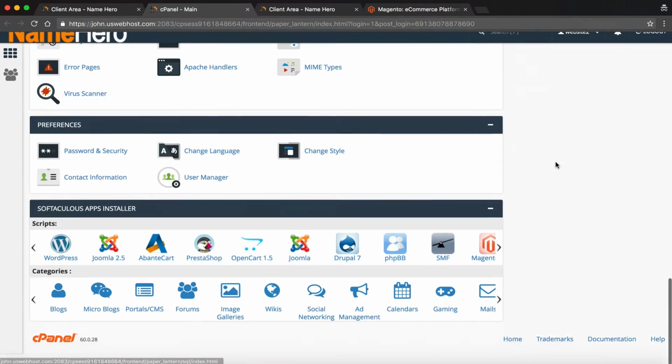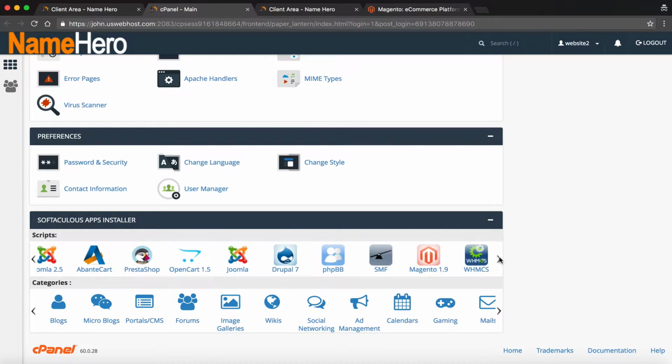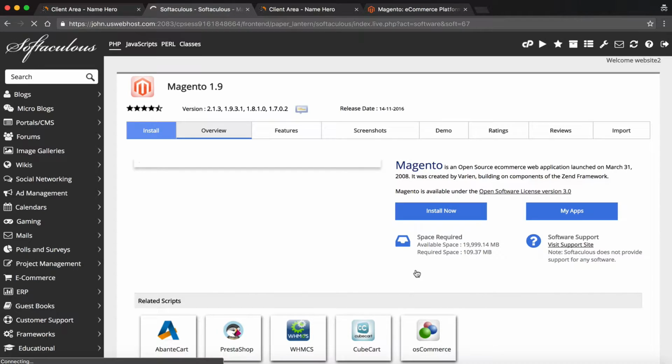We'll go down here to the bottom, and we're going to look for Magento. And here it is, right over here. We have to scroll just a little bit, and we're going to click on it. Once we do, we're inside of our app installer, and this is our one-click install. This makes it very, very easy and simple to install. Now, if you're not familiar with Magento, you can read through. They do a good job of listing all their features and reviews and screenshots and all that stuff.